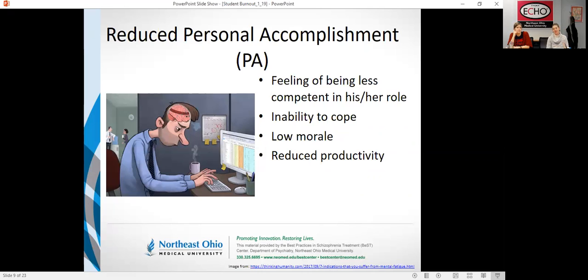In some cases, this may be an individual who's so overwhelmed with what's going on that the first step to any task becomes so monumental, they just don't even know how to get started or where to get started.